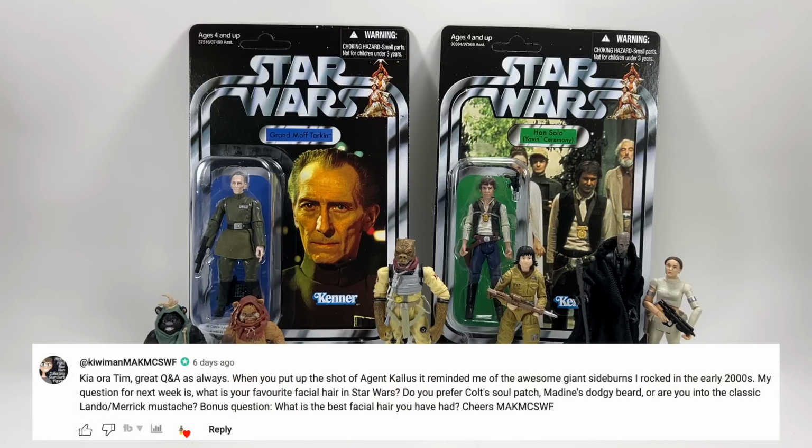Middle-aged Kiwi man making Star Wars says, Kia ora Tim, great Q&A as always. When you put up the shot of Agent Callas, it reminded me of the awesome giant sideburns I rocked in the early 2000s. My question for next week is, what is your favourite facial hair in Star Wars? Do you prefer Colt's soul patch, Madine's dodgy beard, or are you into the classic Lando Merrick moustache? Bonus question, what is the best facial hair you have had?